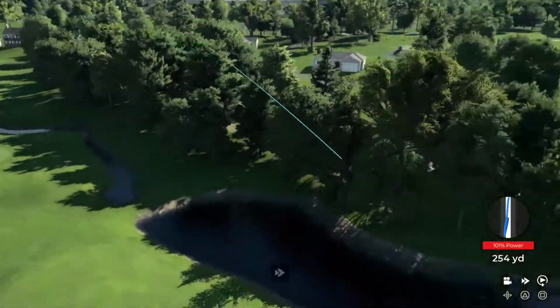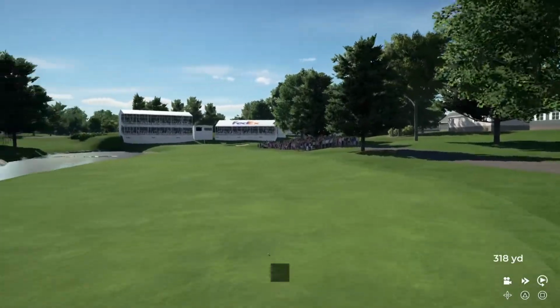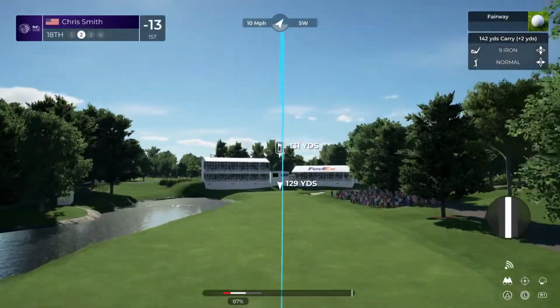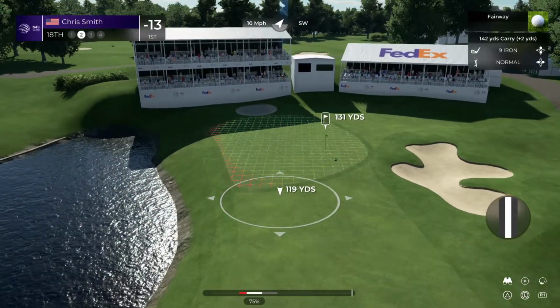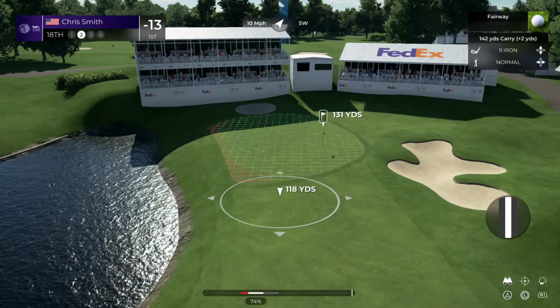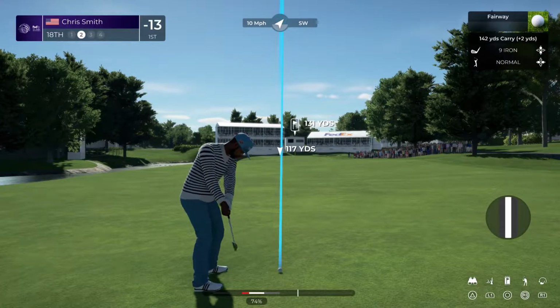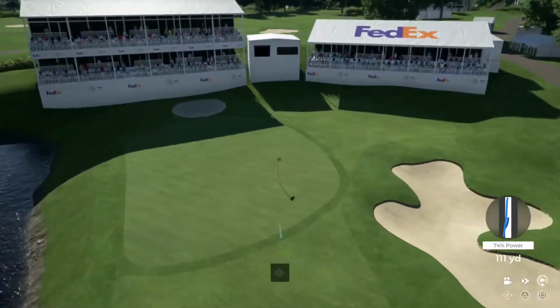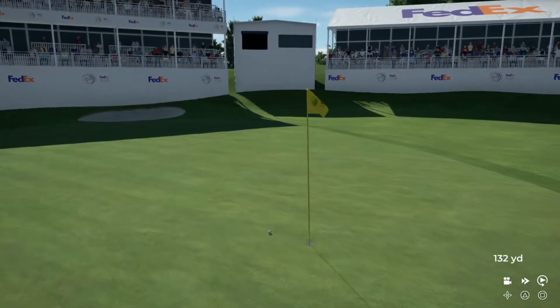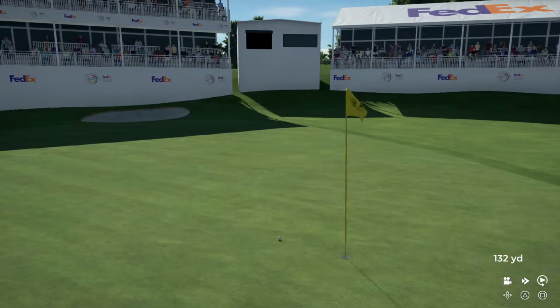Yeah, this is a quality looking shot, this one. That should find the short stuff. From about 130 yards here. Straight downwind. Tough to put a lot of spin on it and hold the green. Opting for the 9-iron. This player's dialed in. What a shot.